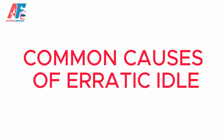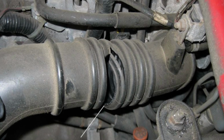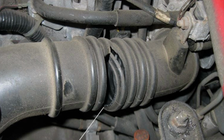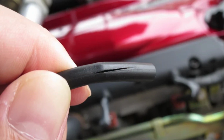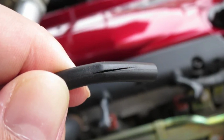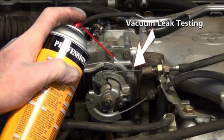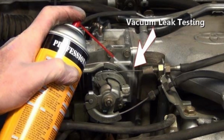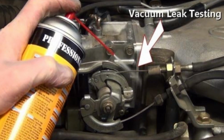Common causes of erratic idle. One of the most common causes of an erratic idle is a vacuum leak. Your engine relies on a precise mixture of air and fuel, and a vacuum leak can throw that balance off. A cracked or loose vacuum hose can allow excess air into the engine, causing the RPMs to fluctuate. To check for this, you can use a simple method: spray some soapy water around the vacuum hoses while the engine is running. If you see bubbles forming, you've likely found the leak.